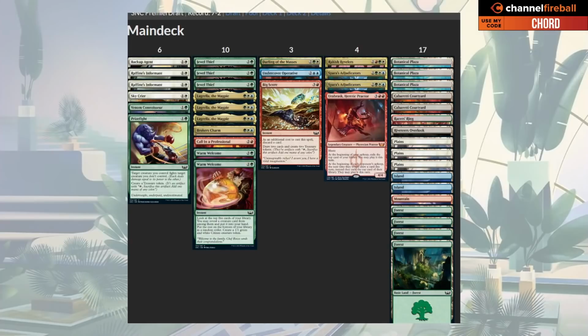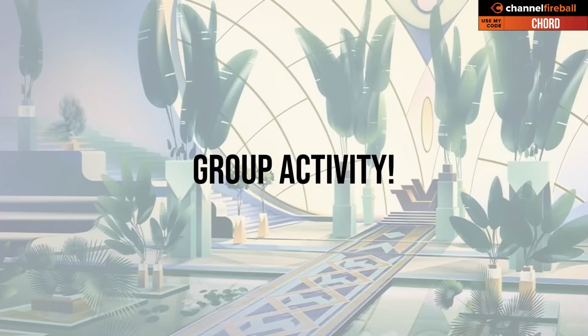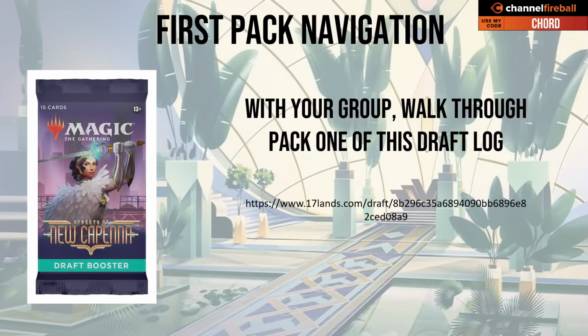Yeah, let's move on because I don't want to take too much of our time here. I still want to give some time for this last group activity. But first, pack navigation. So I've got a pack here from one of my drafts. I'm going to send you the 17 lands link. I actually posted it in the Chord-o-class part of the Discord if you want to check that out.